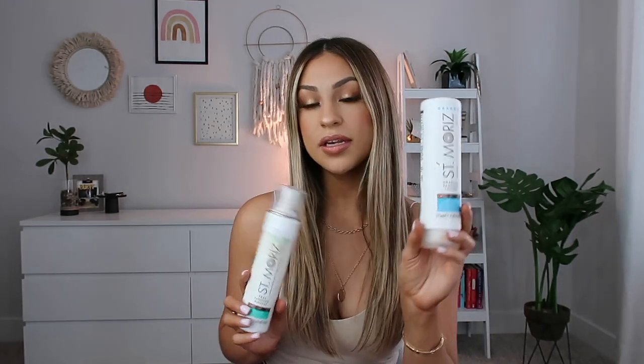So I was trying this out during quarantine and I did love it. It smells so good. It smells like coconuts. It says that you can leave it on up to 3 hours, but I leave this on overnight for the full 8 hours, and then I wake up and shower it off. And I was using it with the Gradual tanner lotion. So these two together is the best combination.